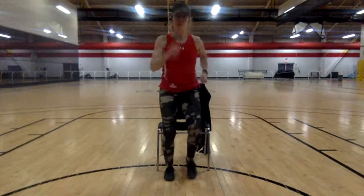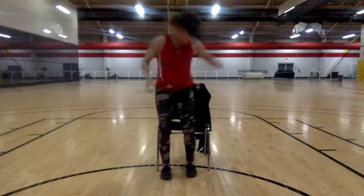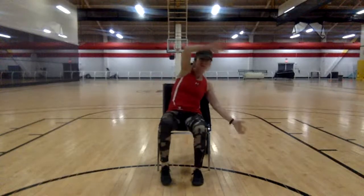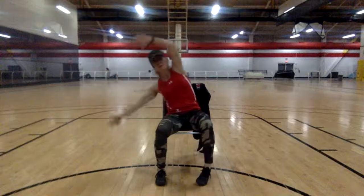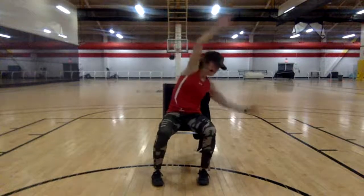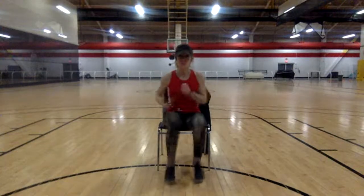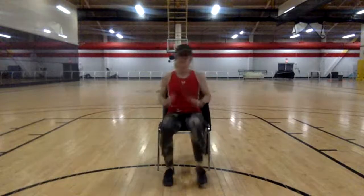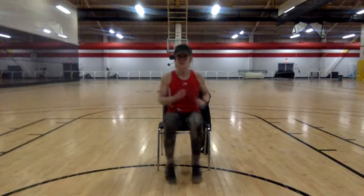All right, we're going to run here. If you're not able to do the run with the legs, you can just run with the arms, or you can do a rainbow, big rainbow arms, lean and lean, or you can do rainbow and then run, rainbow, rainbow, and run. So you get to choose which one is best for your body.